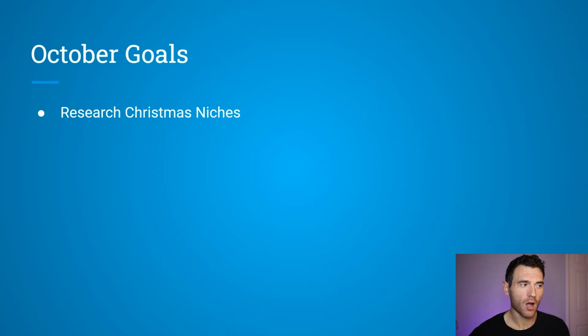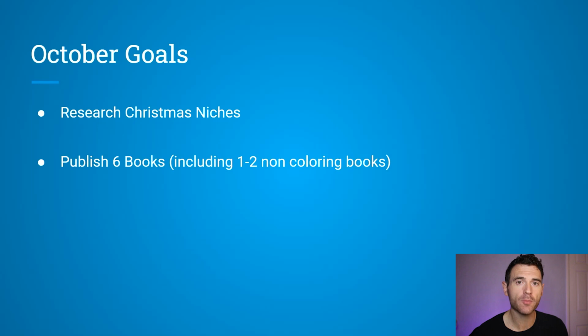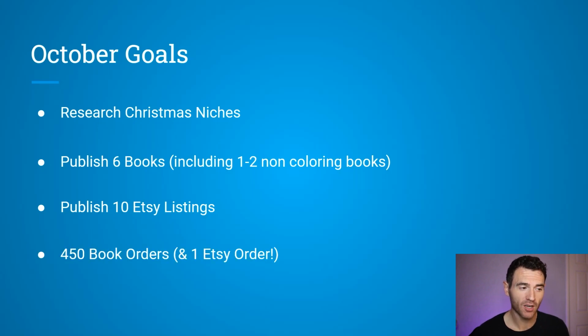Now, looking forward to October, these are my goals. I'm going to start researching Christmas niches and focus on Christmas and winter books. I want to publish 6 books in October, which is one more than September. And within those, I want to do 1 or 2 that aren't colouring books. I'm going to add 10 Etsy listings to my Etsy shop. And from that, I want to achieve 450 book orders and also my first Etsy order, because we all have to start somewhere.